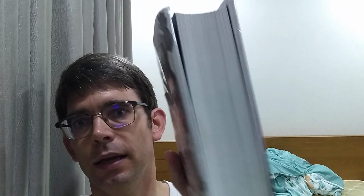That's a good thing, and to some degree you are definitely getting your money's worth. I mean, how many pages is this? This is about 1,200 pages. 1,175, so almost 1,200 pages. But with that bulk comes certain inconvenience.